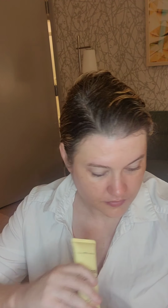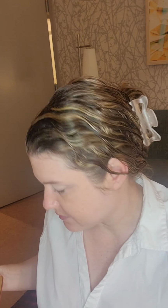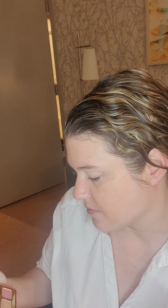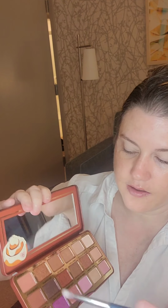All right, now I am gonna go finish the rest and then I'll be back. Okay, we're gonna go in with this Cinnamon Swirl from Too Faced. This is one of my favorite palettes, and I don't really get to use it as much because I just have so many. I don't really smell anything today, but let's go ahead and go in with Lick the Spoon.